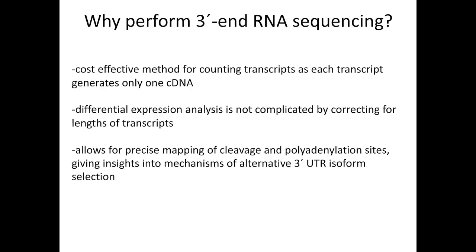Furthermore, 3' sequencing allows for the precise mapping of cleavage and polyadenylation sites, giving insights into the mechanisms that generate the alternative 3' untranslated region selection.